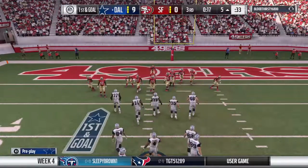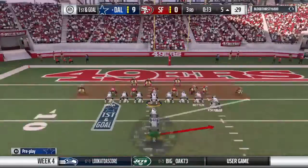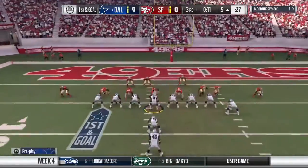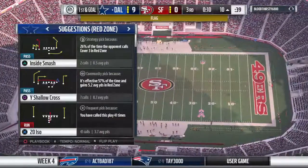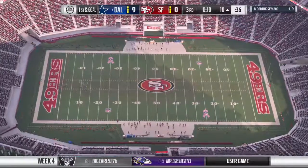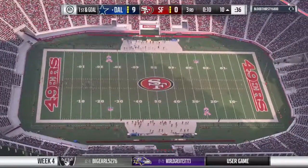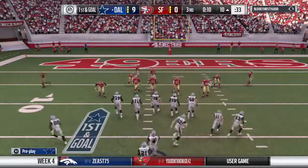3rd and 2 is not necessarily just a running down anymore. A lot of times they want to throw the ball. They went back to the roots and powered forward and got the first down. Now flags fly in, and one of the Cowboys looked like he got going a little early. He loses 5 full yards to bring up 4th. And now for the offense, this is play number 11 here on this drive.